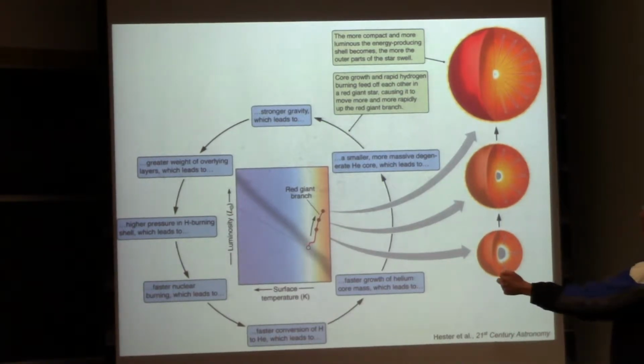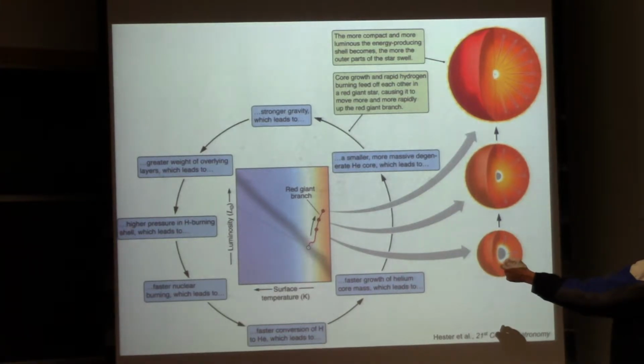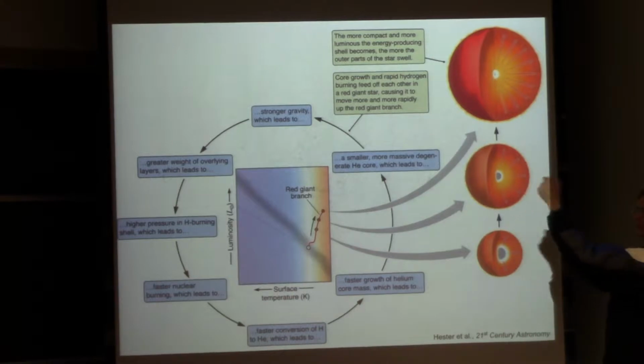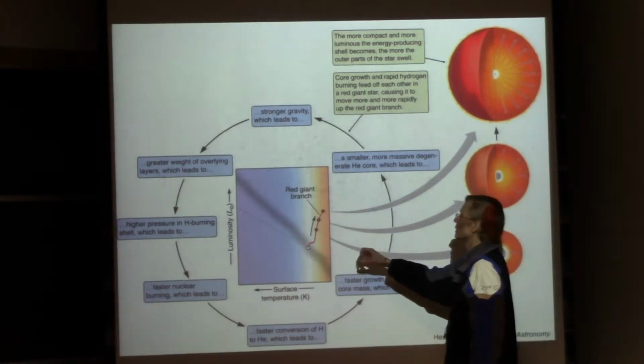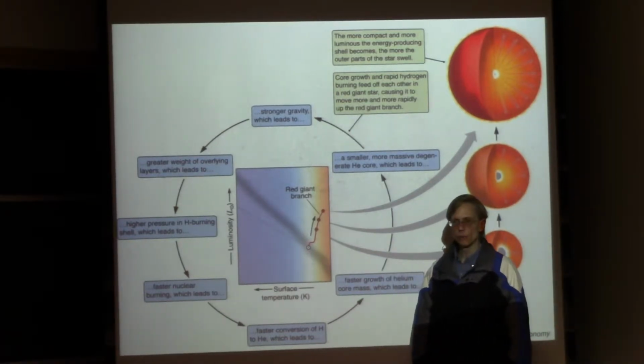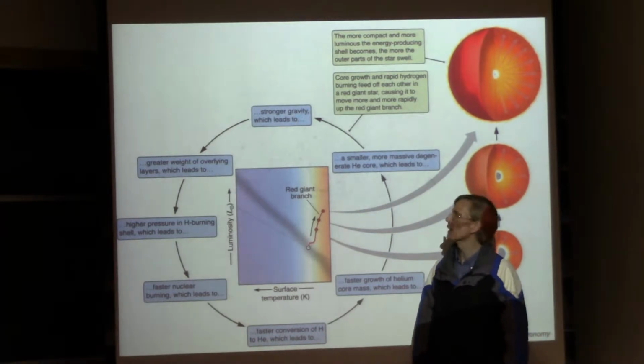So if you made a movie, at first it's kind of crawling, but then it moves faster and faster, hundreds of millions of years, a long time by human standards, but if you made a time lapse, going faster and faster. So the idea is, again, we're kind of joining in the middle here, and now we join our shrinking core and expanding star already in progress.